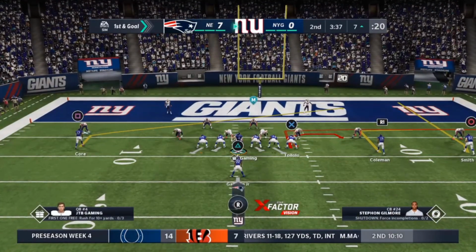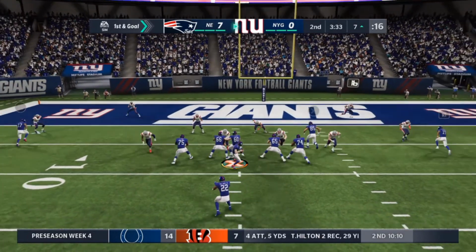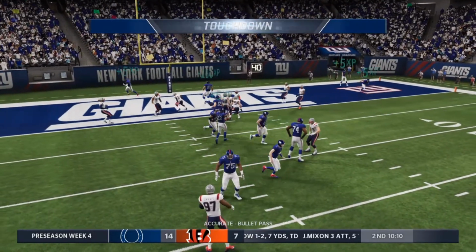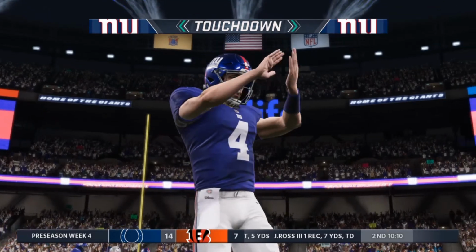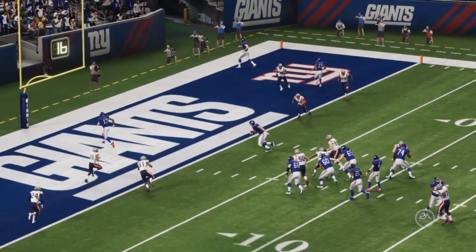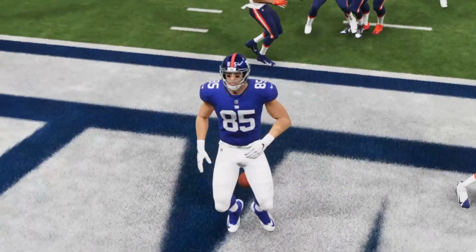First trip to the red zone for the Giants. They've got it 1st and goal at the 7. They're going to look to throw. And he's got it. And he will take it on in for a Giant touchdown. A 7-yard touchdown grab. And the Giants are an extra point away from tying up this football game.